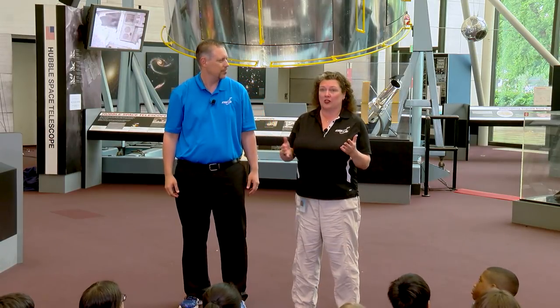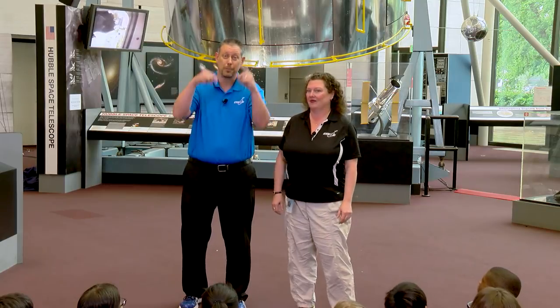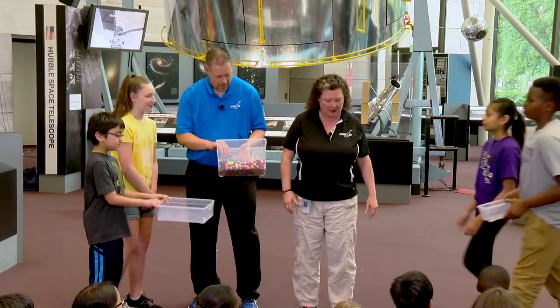Now, astronomers use a bunch of different types of telescopes. Some of them are here on Earth, and some of them, like Hubble, are up in space. We've got some friends who are going to demonstrate for us about how telescopes work. You guys ready? So we have this bucket of pom-poms. So these pom-poms, each one of these represents a photon of light, which is a packet of light.